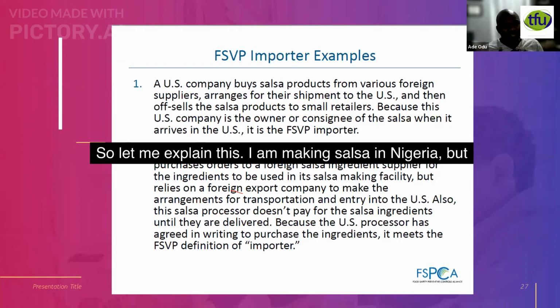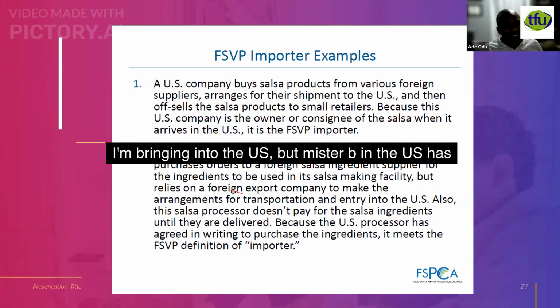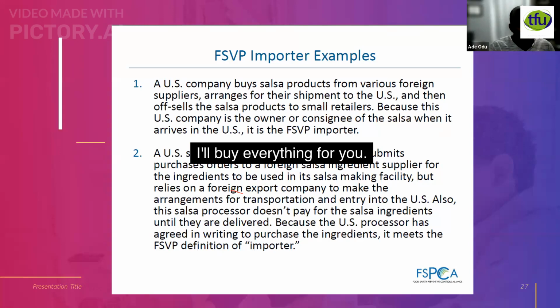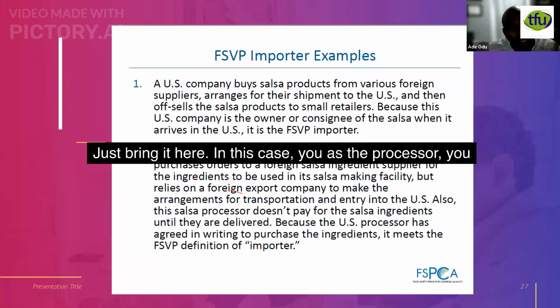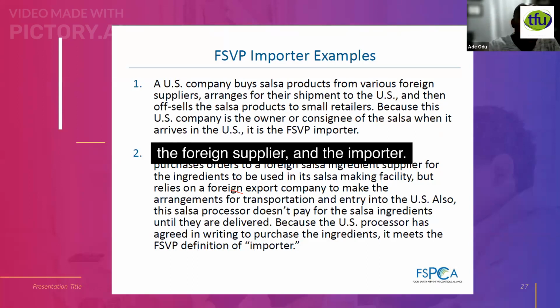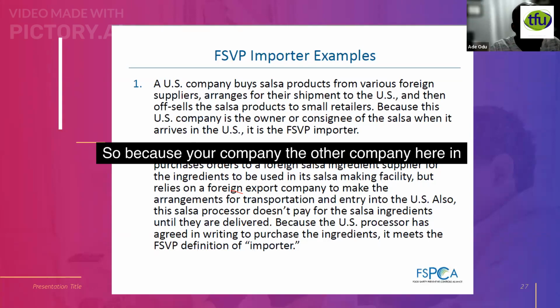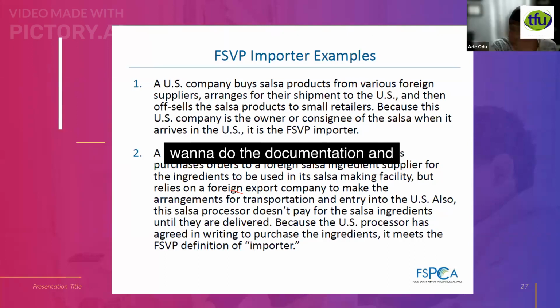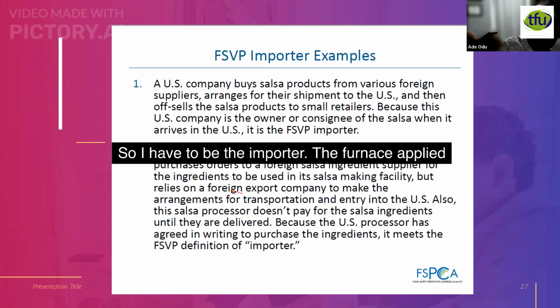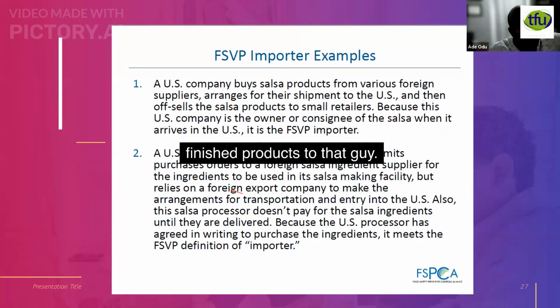I am making salsa in Nigeria, but I'm bringing it to the US. But Mr. B in the US has agreed that if you bring it here and you get it in my hand, I'll buy everything from you. Just bring it here. In this case, you have to be the processor, the foreign supplier, and the importer. Because the other company here in the US is only buying finished products from you, they don't want to deal with the documentation and all those processes. So in this second case, I am making it in Nigeria, I'm bringing it to the US, so I have to be the importer, the foreign supplier, and everything. I'm only selling finished products to that guy.